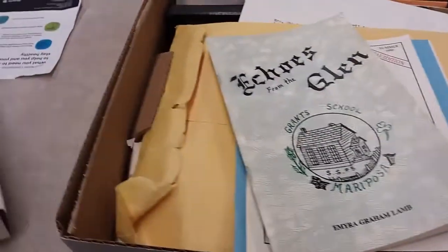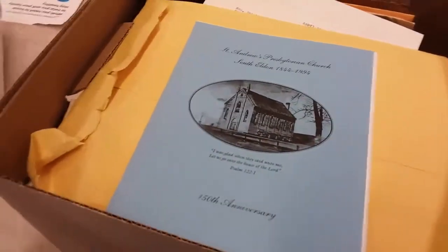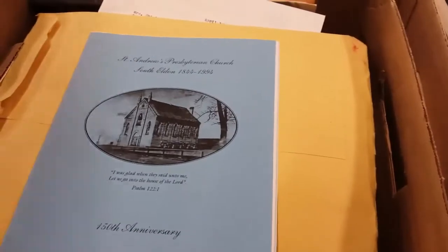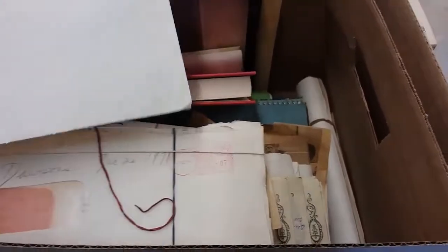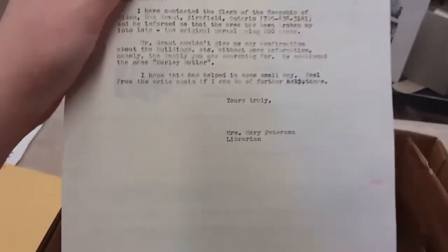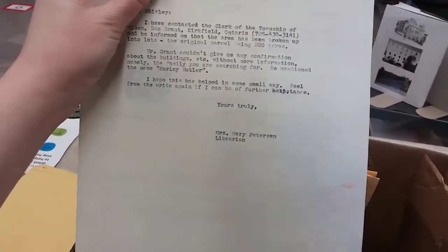Box off. Okay, so we've got a good little pile in here. Local history books. St. Andrew's Presbyterian Church of South Eldon. 100-year history there. What else we've got? Brown envelope full of papers. Looks like inside is a family tree. We'll set that aside. A letter from a lady named Shirley in BC. That's fun. What have we got here?